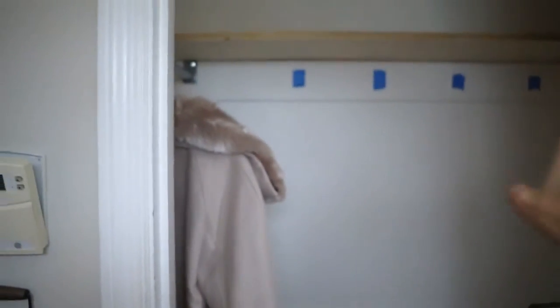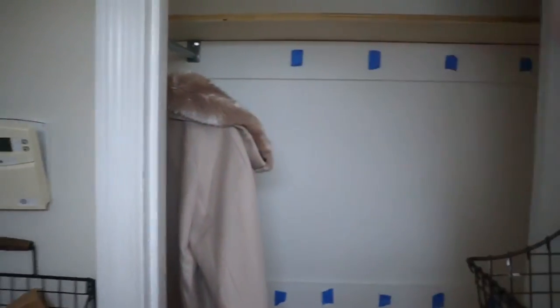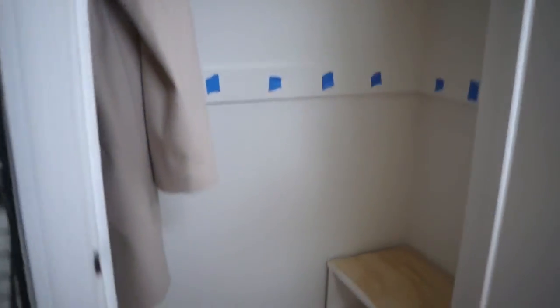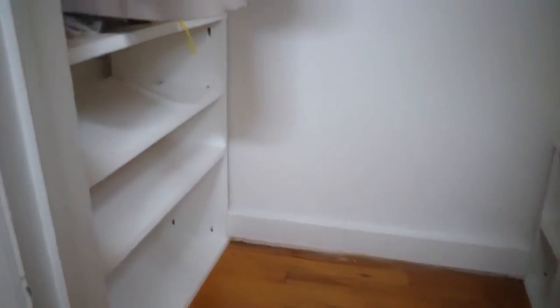I put the rod over there, so you see now we moved the rod to that side, which is good. I put the painter's tape, so this is where the hook's gonna go, and the cab is already here. So now we need to finish it up.